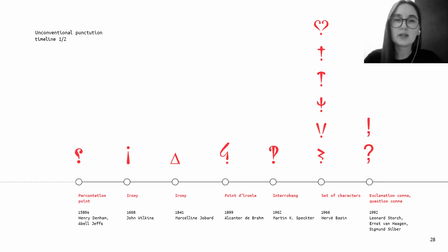The first documented evidence of using an irony mark dates to 1668 and was proposed by John Wilkins. The sign looks like an inverted exclamation mark. It was not used very widely, but the idea of a punctuation mark to represent irony has been quite popular until very recently, judging from the number of various design signs. A few of them are depicted on this part of the timeline.